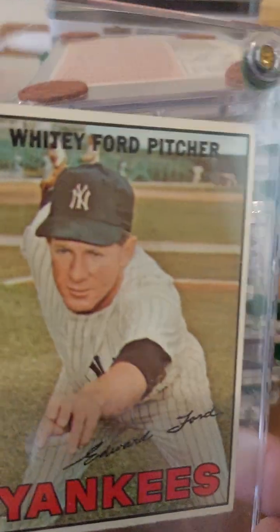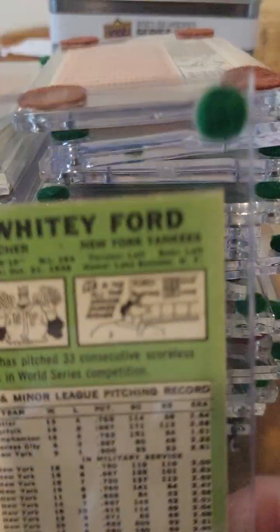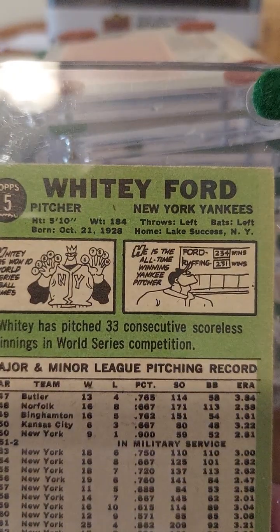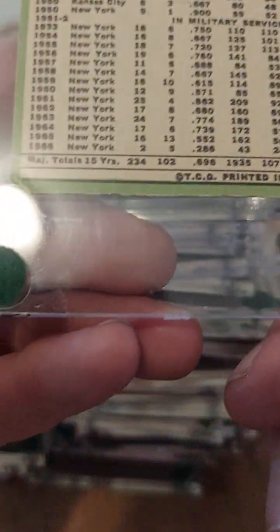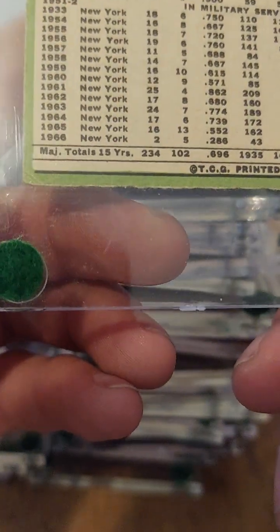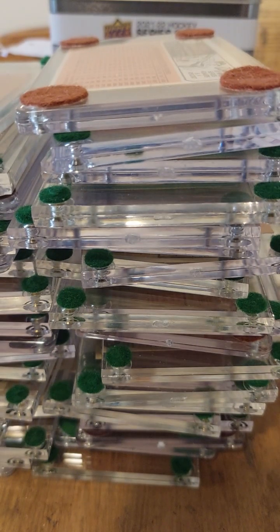And we got Whitey Ford from 67. Very nice card there. I think I might actually have this card, not sure. That's a very cool one. And I think the bottom was a little rough. You can see a little crease in the corner there under major. And the bottom's a little rough cut. But that's normal with some of the cards from the 60s.